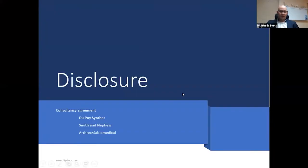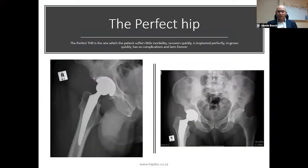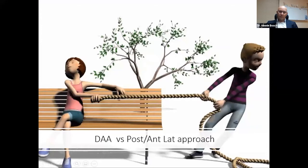From my side, disclosure, I'm a consultant. My big dream with this whole anterior approach is that I would like to do a perfect hip, and I don't think I've done it, but it's still a big aim, and I think we all want to get to an idea of a forgotten hip. My journey started, I'm part of the Hip Arthroscopy Society, and around you guys, Chuck and Johnny, and then all the guys internationally, you suddenly realize that old guys like Richard Field, who's at Guy's Hospital, would also change from his posterior approach to this. You thought, listen, something is going on here.